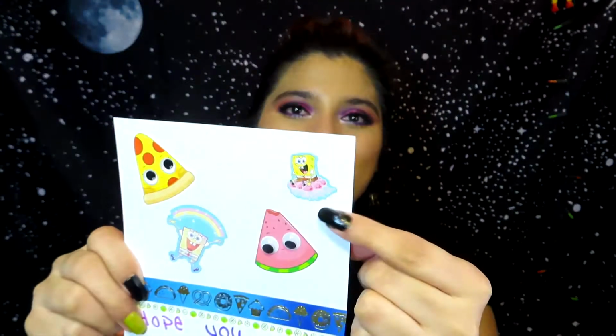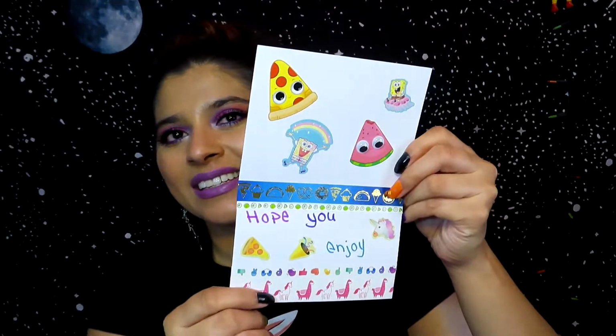Here, let me open it up. I'm trying not to rip off the stickers. Oh, that's a super cute card. Look at that. You're just making me crave donuts. Look at this super cute card, you guys. She decorated the inside of the card with pizza stickers and watermelon and SpongeBob. I love SpongeBob. Super cute. So thank you, Rach. I really like it. And she wrote, I hope you enjoy. So thank you. I really like this.